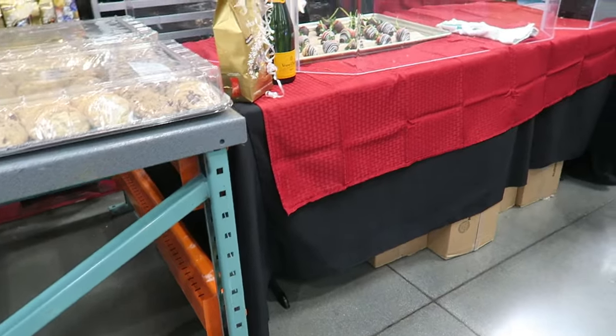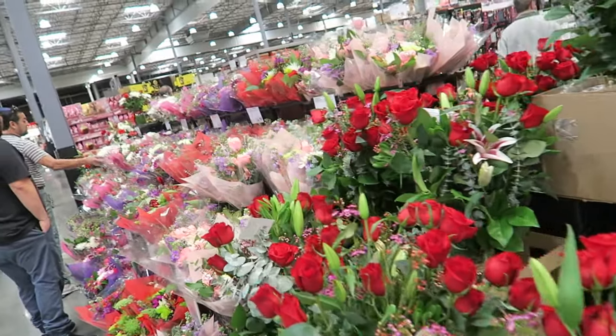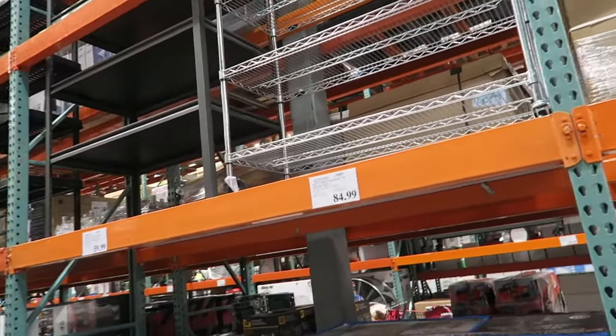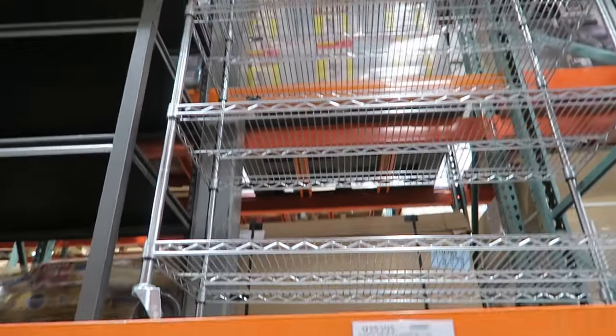That one is small. Ooh, chocolate covered strawberries. I want everything. Ooh, flowers. Pretty. These are the shelving things we want. Oh, these are only $84.99. They're cheaper than at Lowe's, and they have wheels. These are what we want for the garage.